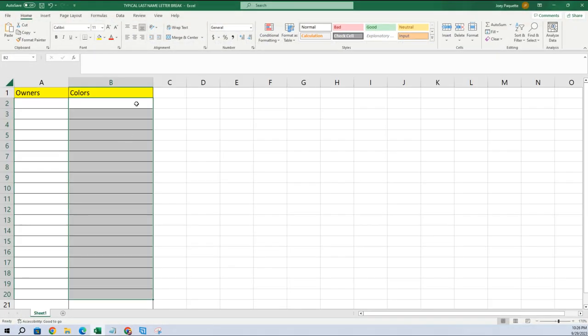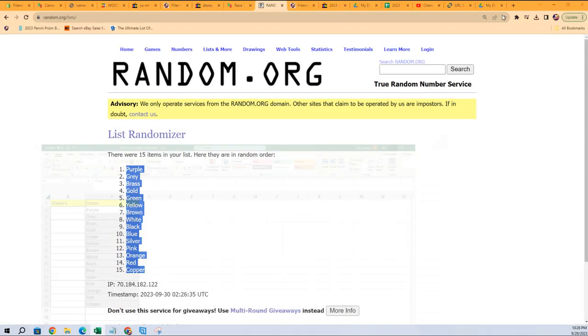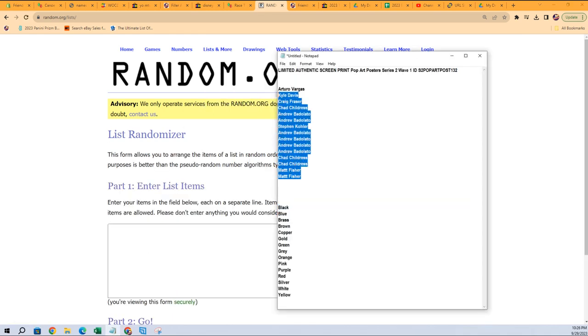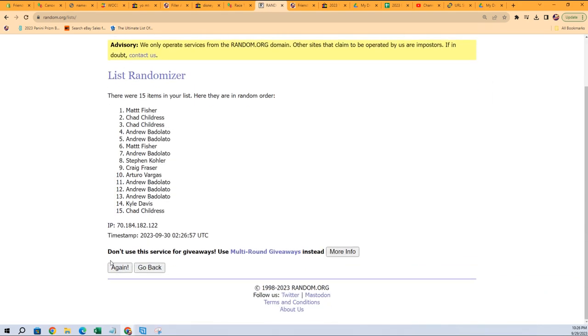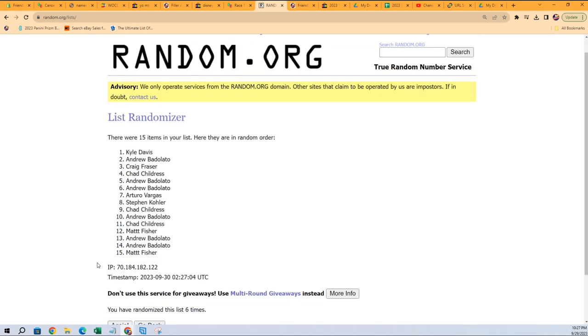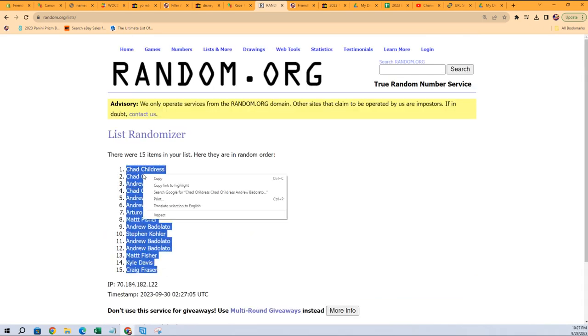So we're going to copy that and go right over here. Paste special text. Boom. We're going to do the same thing with the owners right here. Good luck, guys. Let's see what we got here. Matt at the bottom, Arturo, you're all the way at the top. Going to copy that list. And seven times through, this is three, four, five, six, and seven. Craig's at the bottom, Chad C, you're at the top.